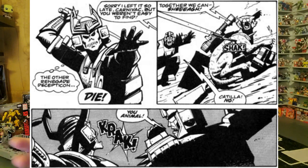He was teamed up with fellow Pretender Beast Carnivac, and they in turn teamed up with the Wreckers, I think, to take on Galvatron, who was doing some time hopping. Anyway, Carnivac and Catilla really respected the Wreckers and decided to turn into Autobots themselves. That, of course, made an assassination squad hunt them down, and Catilla ended up being killed by Bludgeon. So it was a pretty decent story.